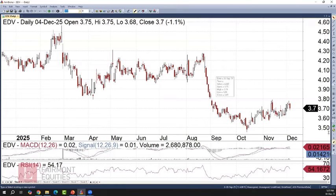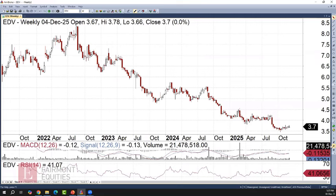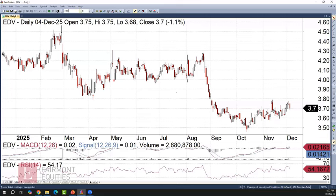Okay, next one, EDV. If we start off with the weekly chart, I've been asked about this a few times. I still just see a downtrend, unfortunately. If we move back to the daily, it's recovering, but it's quite labored. Yeah, I'm not a fan of that.